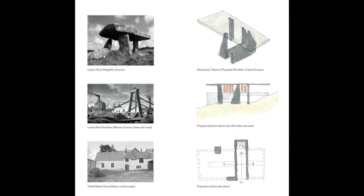And then we've got the elevation as well, which shows the timber and the infilling of the glazing. We had problems with the dark skies area, so we had to carefully control how that was going to be affected. And the staircase was really influenced by the Cornishman typology.